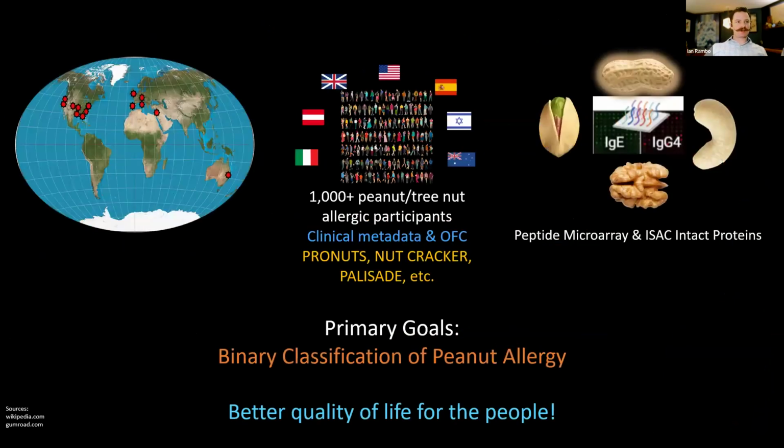So in total, Sohaila's lab has gathered over 1,000 different peanut and tree nut allergic participants from 7 countries, I believe. We have clinical metadata and oral food challenge labels. So we have those strong oral food challenge labels, which is really key. And what I'm doing through this project is binary classification of peanut allergy. The thought is that getting at least a better peanut allergy diagnostic algorithm out there and for the general use, that's something that I'm hoping can better the quality of life for the people.